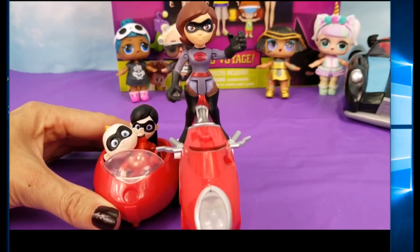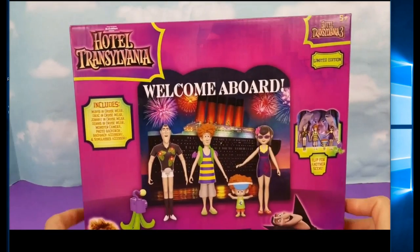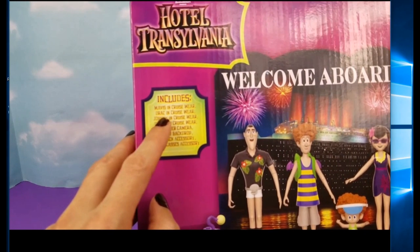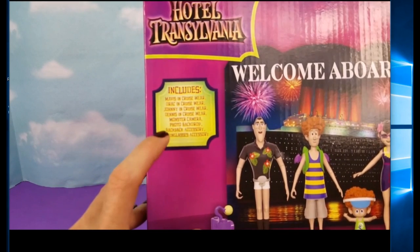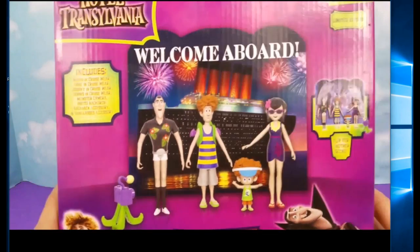Alright, let's go ahead and get this unboxing started up. We can take a closer look here. Welcome aboard! This set includes Mavis and Crew's wear, Jack and Crew's wear, Johnny and Crew's wear, Dennis and Crew's wear, monster camera, photo backdrop, backpack accessory, and a sunglasses accessory. Oh, this looks so cool. Look at the little monster camera right there.